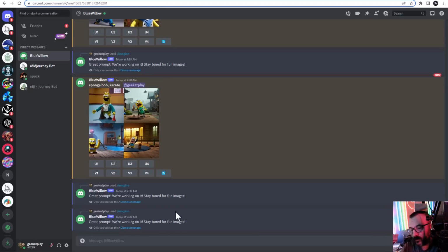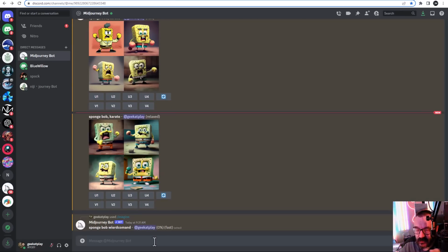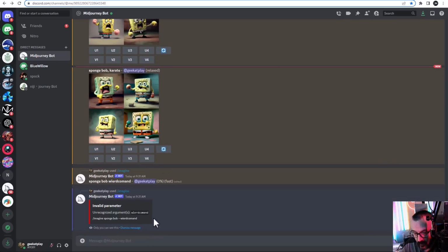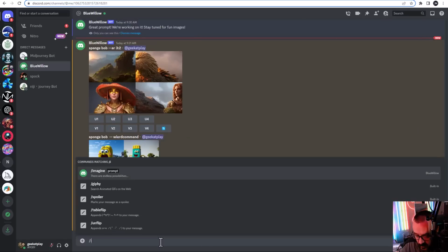Because you should at least have some idea which commands are recognized or not. It's very easy to run a check on the commands, and I think they should come up with an error, for example, like if we do similar in MidJourney. Oh, because I did not put the minus minus. So let's try Imagine, and we'll go SpongeBob minus minus command. Yep, right here you can see our error comes up because the command is not recognized. So let's try here as well.